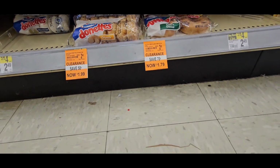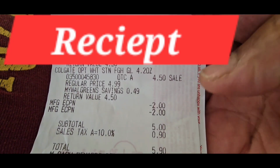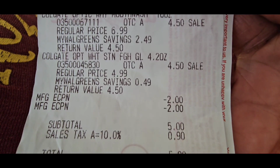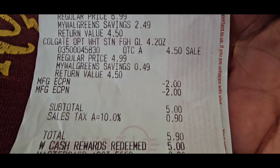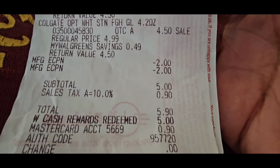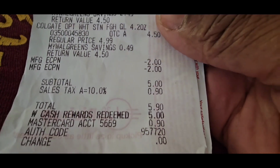Now, let's look at the receipt and see how we did. Okay, so $4.50 for each one. The $2 coupons for the Colgate came off. My subtotal was $5. Sales tax was 90 cents. So it took me to $5.90. I did use $5 in rewards. So I only paid sales tax for the 2 Colgates. I paid 90 cents in sales tax, okay?